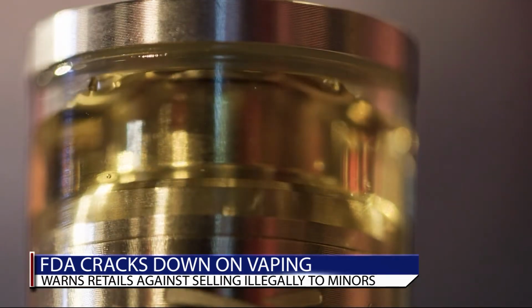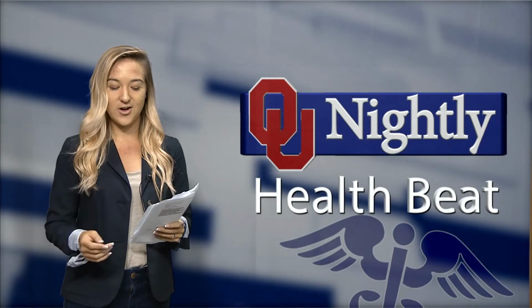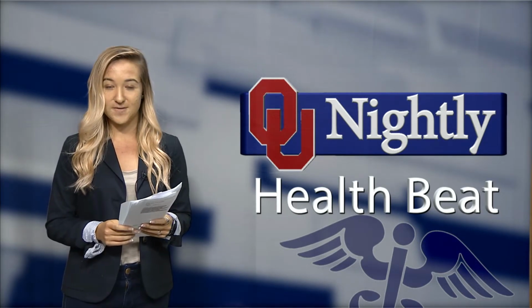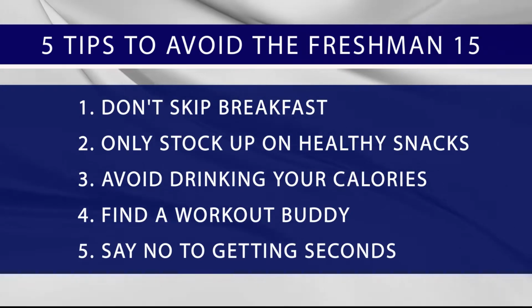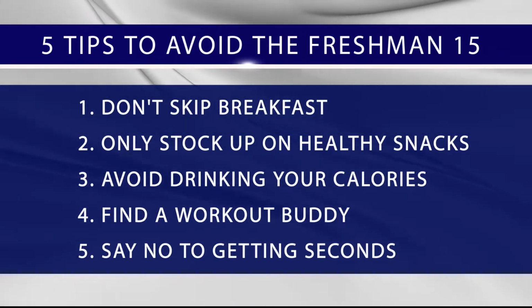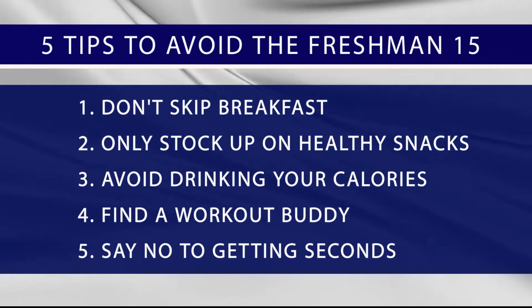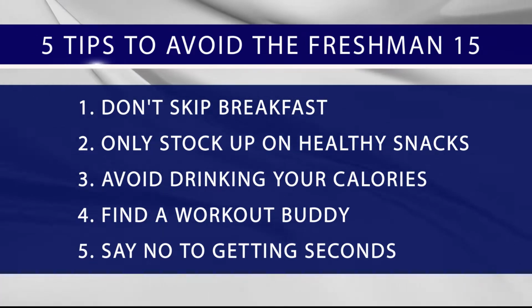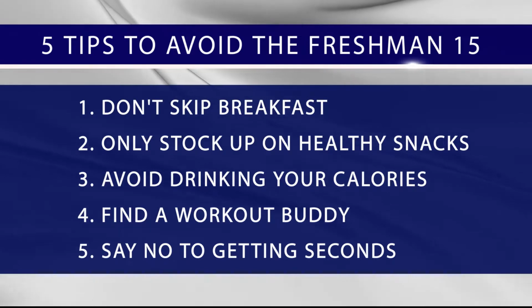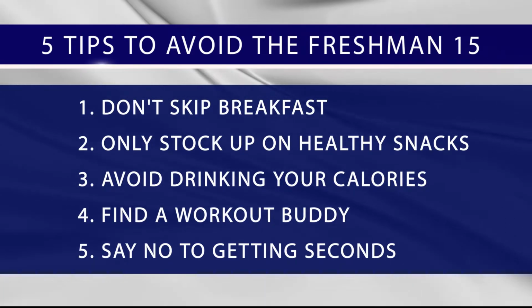And with just over a fourth of the semester complete here at OU, I've got 5 health tips just for you to avoid the freshman 15. Don't skip breakfast. Even eating a small protein bar can help. Only stock up your dorms with healthy snacks to avoid fatty junk foods. Avoid drinking your calories. Water, Gatorade, and black coffee and teas are the way to go. And find a workout buddy and go to the Huff at least 3 times a week. Last tip is don't double up at the caf. Say no to getting seconds.